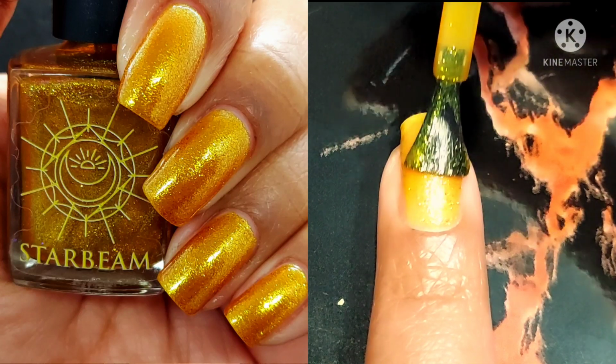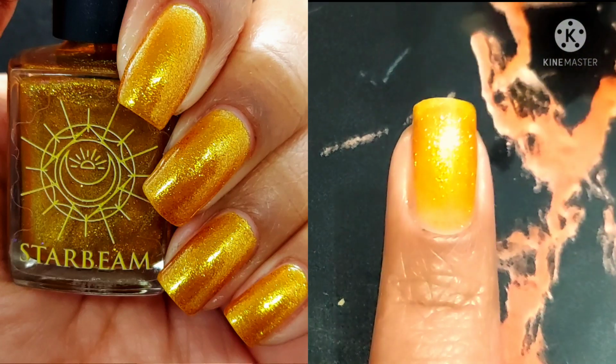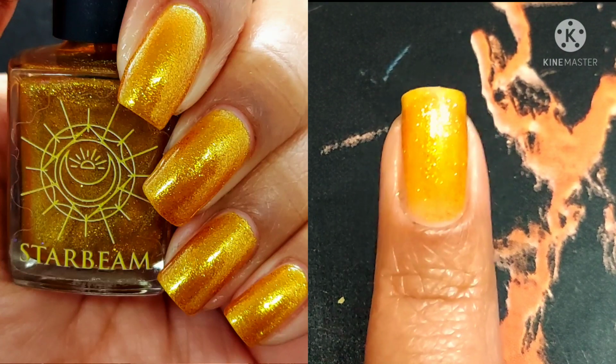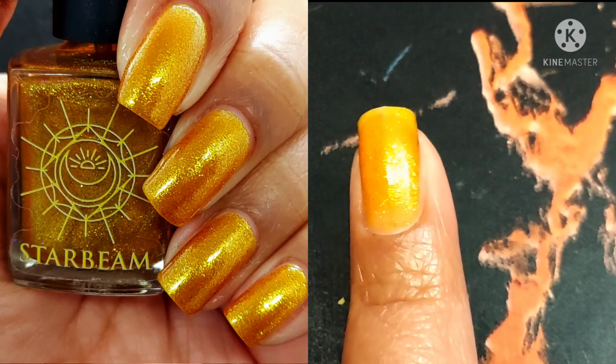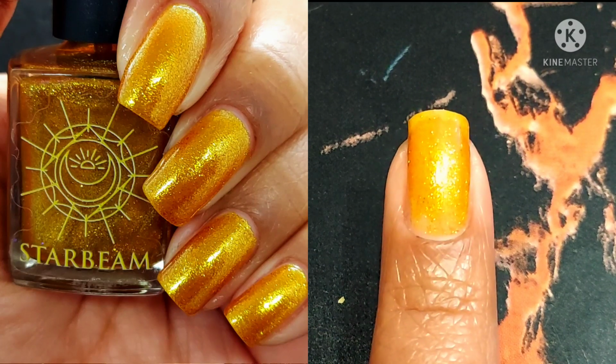I feel like they don't always look that great on me, but I feel like the shimmer that shifts from gold to green to blue gave it the dimension that it needed. Now, that is my first coat. You can still see my visible nail line a little bit.